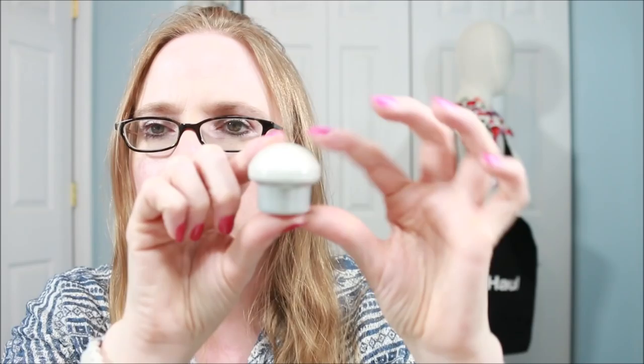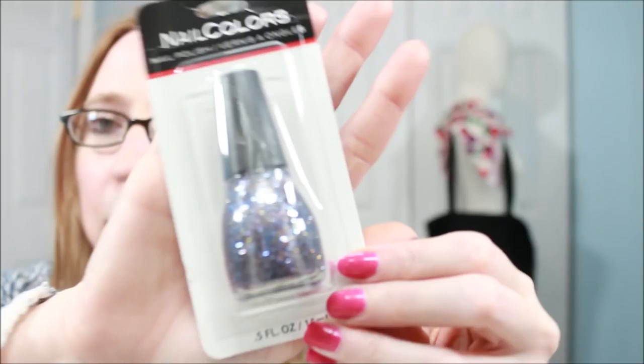And now since I just put that Carmex on, I can't try it out. But I am curious to see what that's like. I also found they had a bunch of Sinful Colors nail polish. I didn't go crazy. I just picked up one. I thought this one was really pretty. And the shade of this is called Holidays.